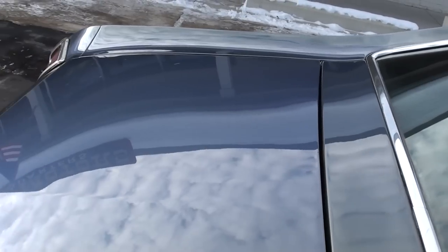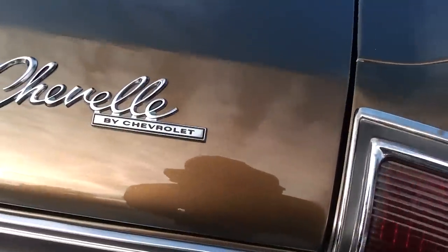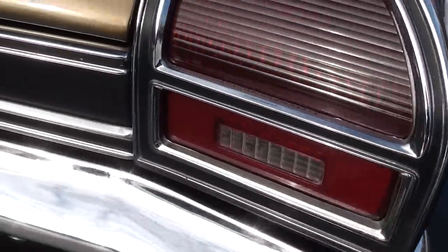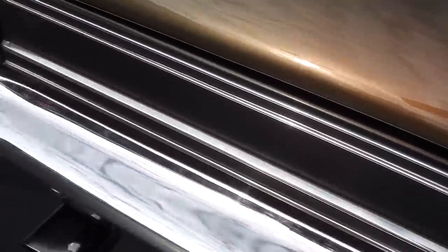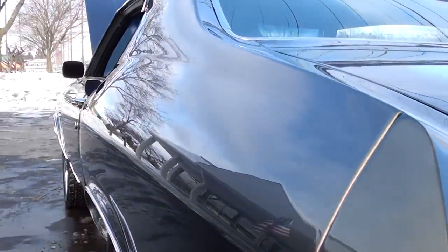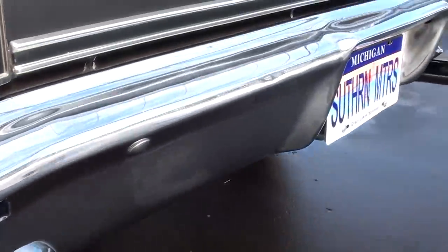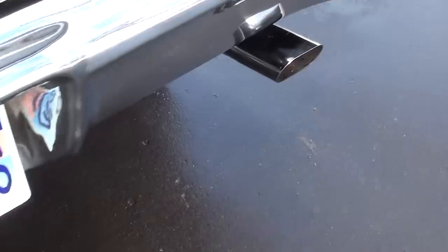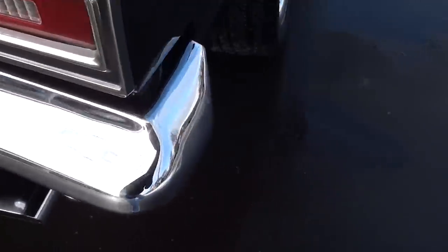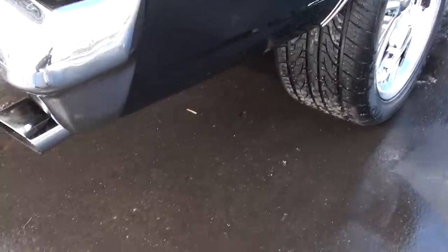Pretty, pretty car. Paint is nice and flat. It's different. I'm hoping you get the visual of this, because when you get in there it's gold and green, and it's just a very cool color. Look how straight that car is down the sides, nice and flat. That's a beautiful car, man. Very unique.